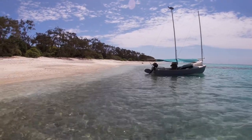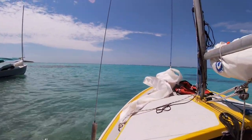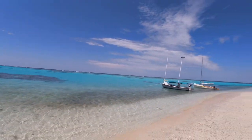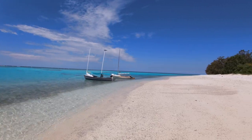So yeah, we've got a good little posse. It's high tide, so we'll probably have to move out a bit, but just out here, there's enough water to sit at low tide. So that's where we'll go later on. Anyway, that's where we are. Another nice, beautiful posse.